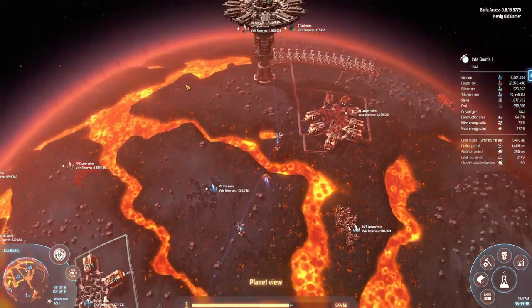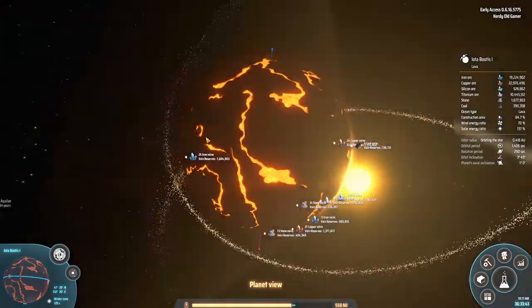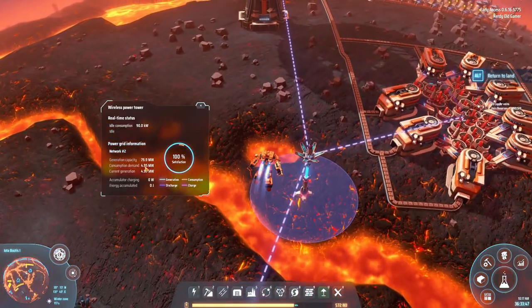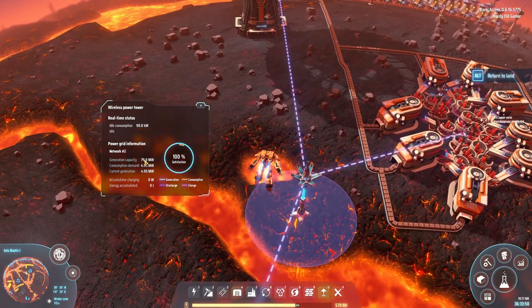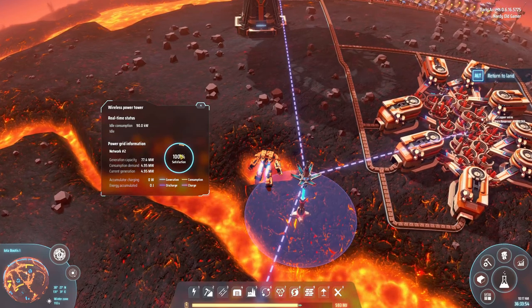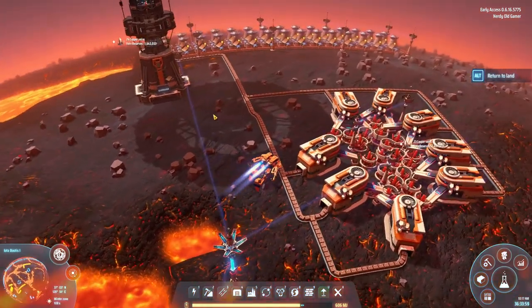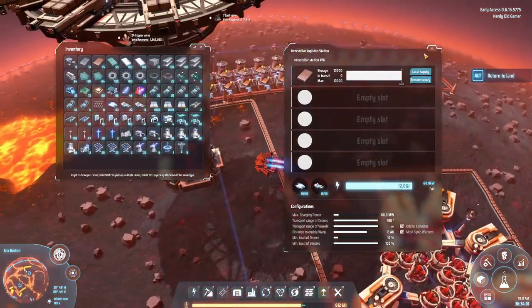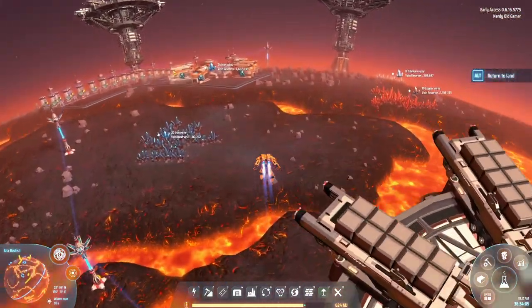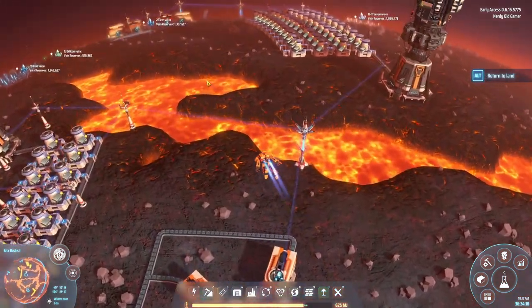And we also have, if we take a look, a full ring of solar panels around, so I think we can do without. Let's see, our power generation capacity is 79 megawatts going down. And that's just because of the planet rotation, and we are only consuming like 5. That's also because we are not sending anything anywhere at the moment. But we will be, don't you worry.